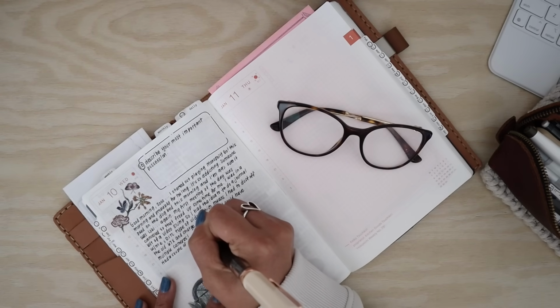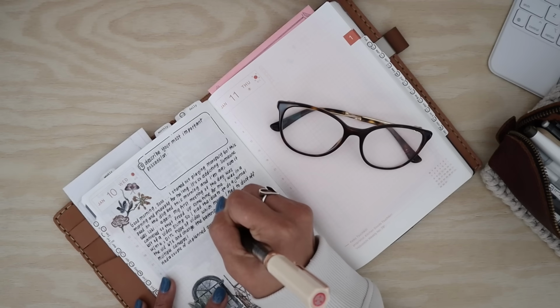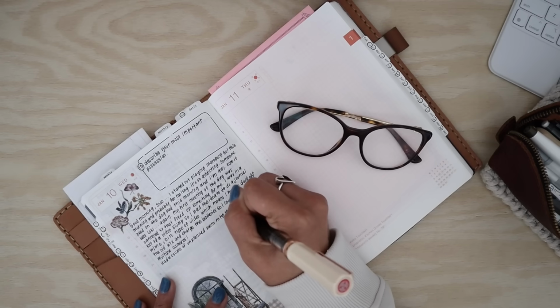Potty training will literally make you question being a dog mom. I promise. It is wild.